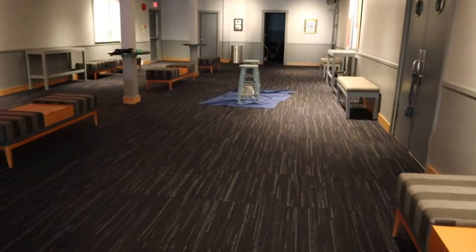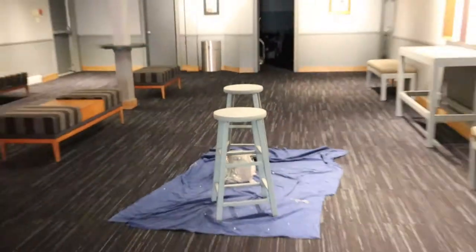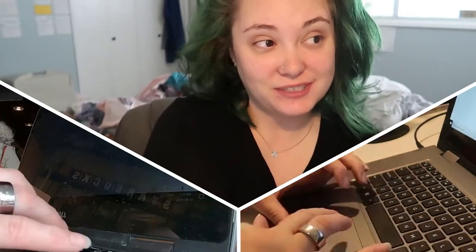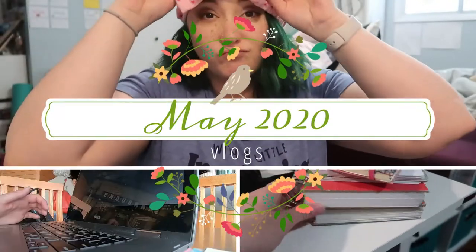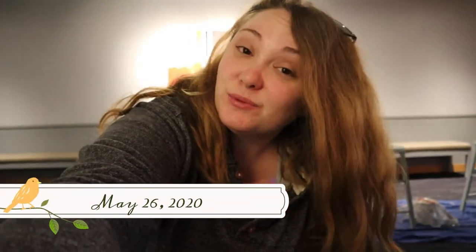I can tell it's going to be a good day because when I walked in, I saw these stools and I was like, oh my God, somebody's painting stools. It's me. I was the one painting stools. I mean, it was Friday, in all fairness. I did totally forget that I was working on those, but it is what it is.